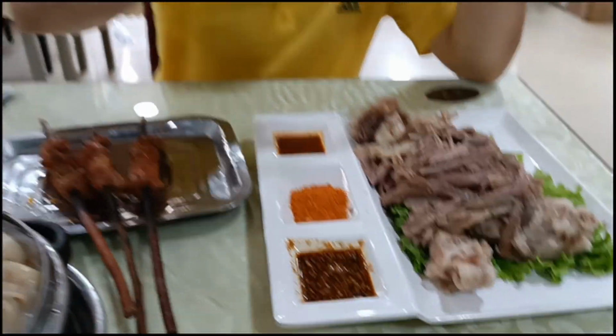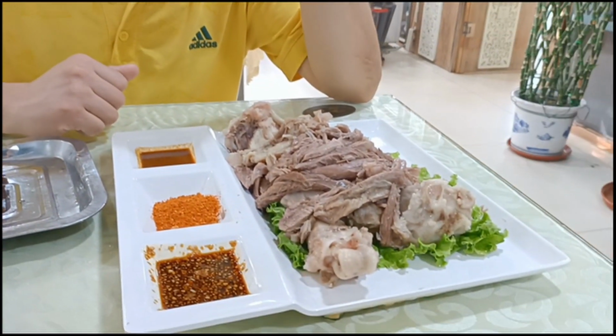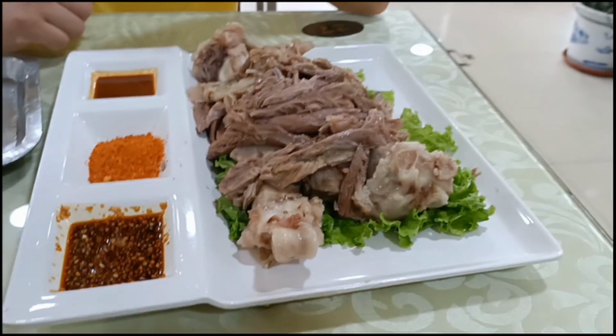We're gonna record a video of me eating all of this. I should keep some for my wife. This is for us too, but this is 1 kilo. 1 kilo of meat. I can do that. Oh my god, it's so beautiful. Oh my god.